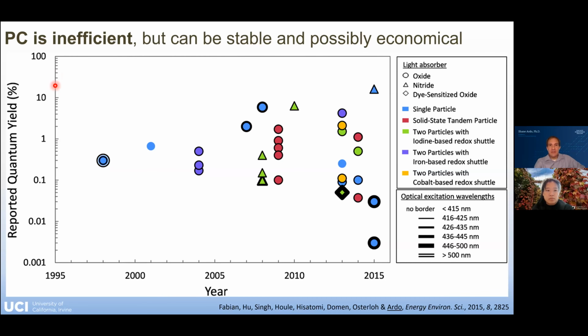I don't need to get into details except to state that essentially all of these points being on this scale, you need to divide these numbers by about 100 to approximate the overall efficiency. So these are really inefficient systems.